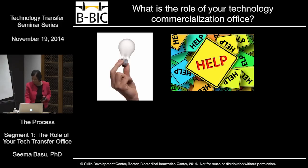So what is the role of the Tech Transfer Office again? It starts always with when the academic investigator, when you have an idea, an invention, to manage the invention and protect the idea. The next step is then to create partnering opportunities for that invention. And this could be by identifying a potential industry partner to make the product or to support its development further.